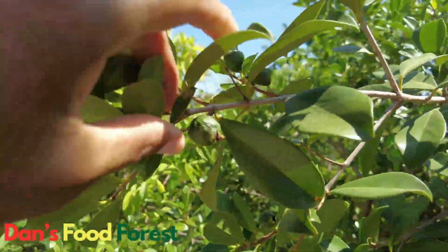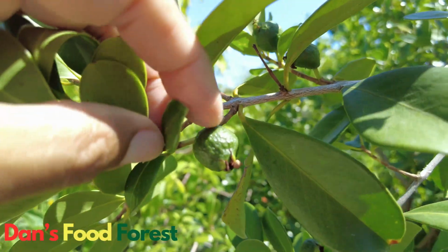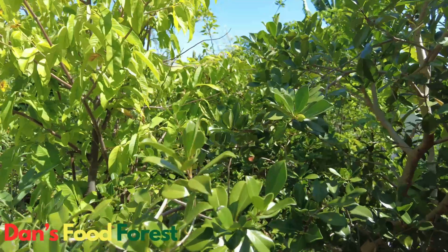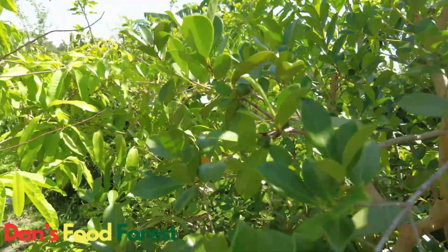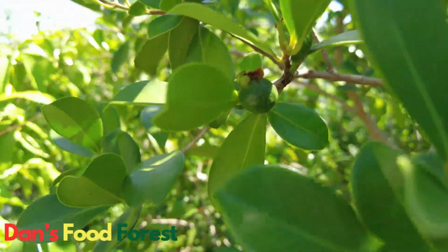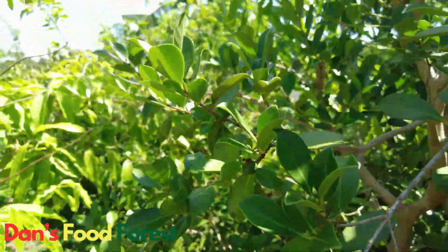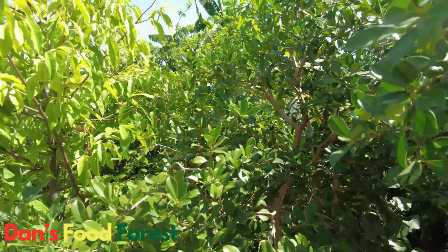And then look here, guys. We have some strawberry guava. As I mentioned before, this is not one of my favorite fruits. It's just here. I don't know. Feed the chickens, or if there's nothing that's fruity, just add some extra fruit to my fruit bowl. So that's looking good.